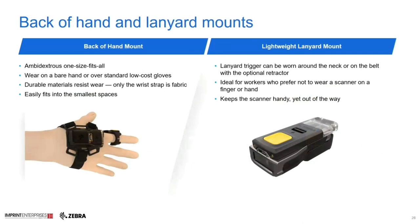We also have a back of hand mount and a lanyard mount. So on the back of hand, similar concept as that Enterprise hand wrap, but this is still a ring scanner. It's still on your ring. It's a durable material, so it's only the wrist strap piece that has fabric. So it's easy to fit into small places with the back of hand mount and is one size fits all. So you don't have to have left-handed, right-handed, small, medium, large.